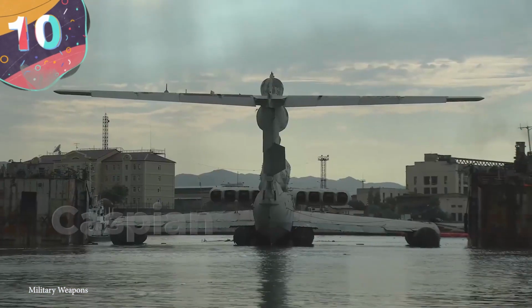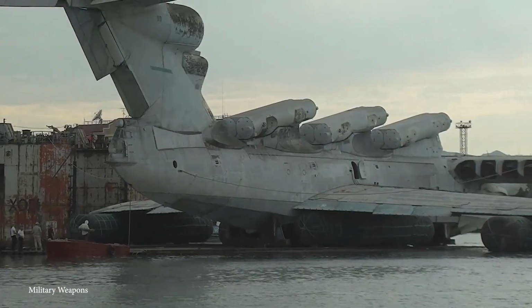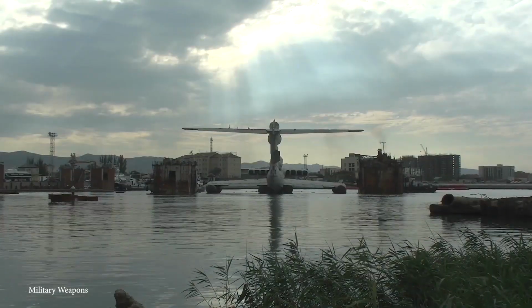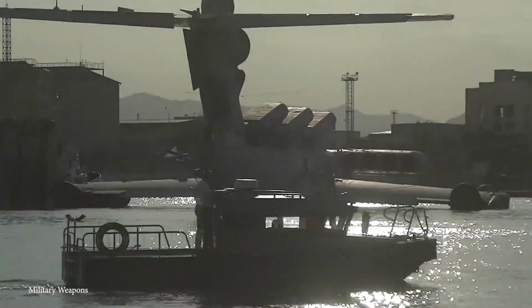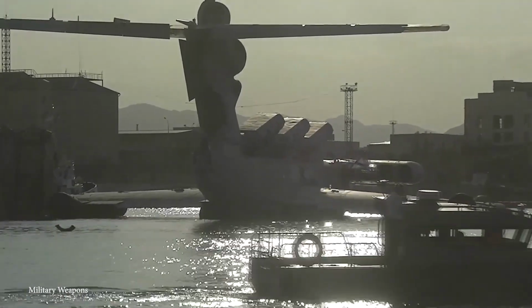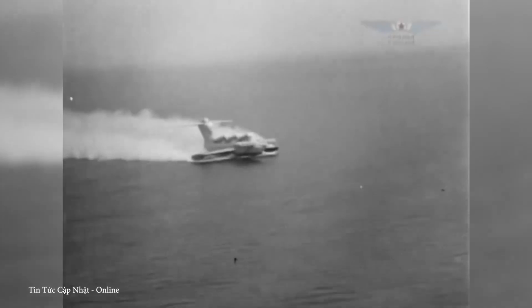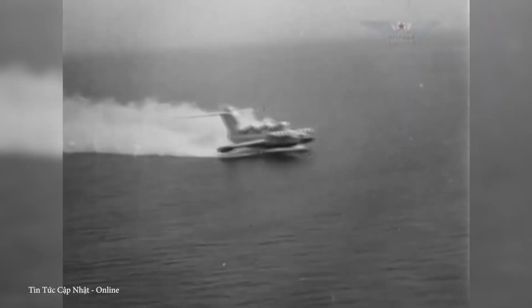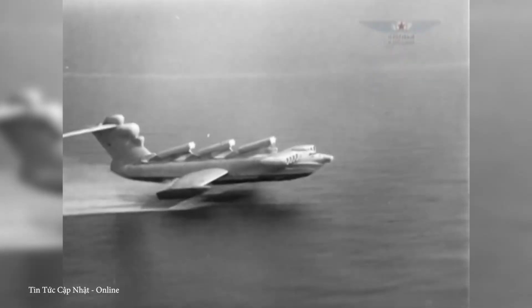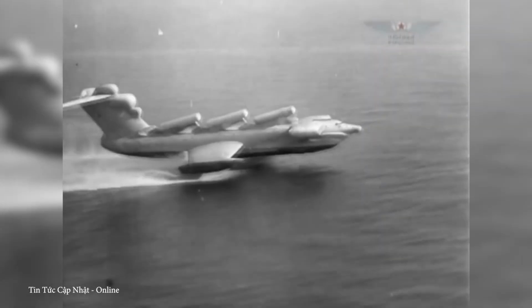Number 10. Caspian Sea Monster. This wild military vehicle certainly lives up to its name, and you can expect anything with the word monster in its name to be an absolute beast. In this case, the Caspian Sea Monster takes the cake. A product of the Soviet Union, the Caspian Sea Monster, or Ekranoplane, is neither a boat nor a plane. Instead, it takes on the best of both worlds. It's what's known as a ground effect vehicle, meaning it uses its wings to create a big but soft cushion of air that the aircraft can use to skim over the water surface.